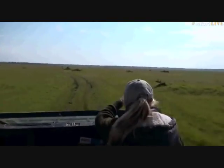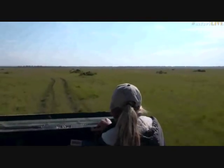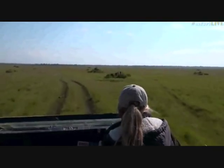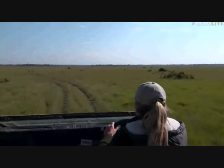We won't race the other car. So I think there's lions up ahead. It's quite far away, probably about four or five kilometers with the road that winds. So it'll take us a bit of time to get there, but we'll eventually do. But we'll pick up the pace.